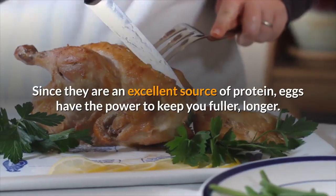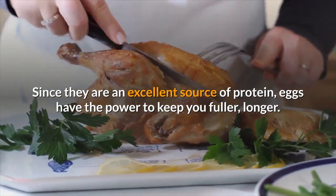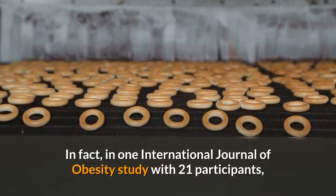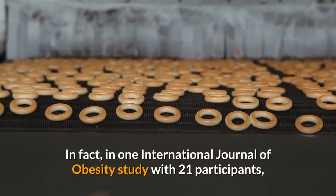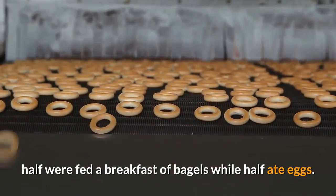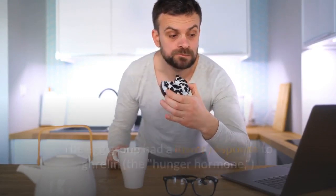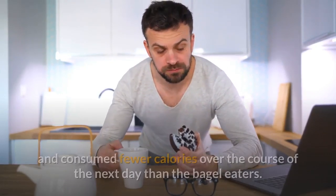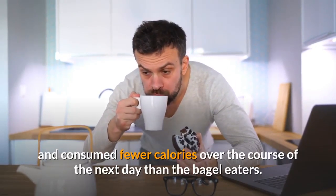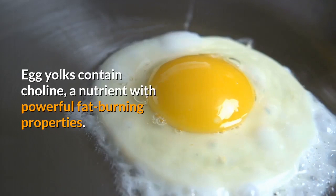Since they are an excellent source of protein, eggs have the power to keep you fuller, longer. In fact, in one International Journal of Obesity study with 21 participants, half were fed a breakfast of bagels while half ate eggs. The egg group had a lower response to ghrelin, the hunger hormone, were less hungry 3 hours later, and consumed fewer calories over the course of the next day than the bagel eaters. What's more, egg yolks contain choline, a nutrient with powerful fat-burning properties.